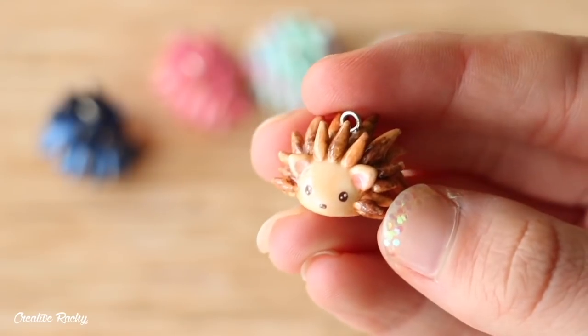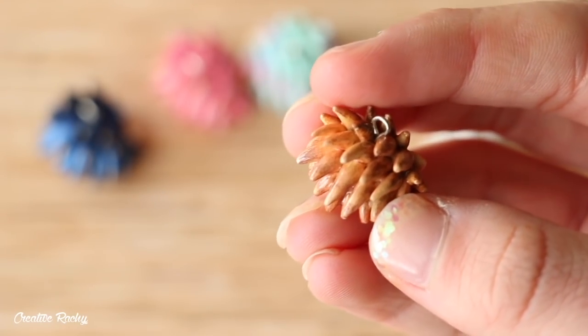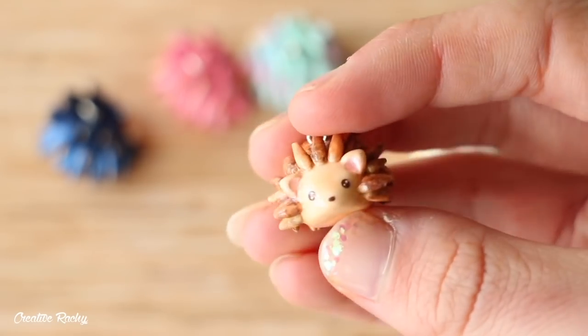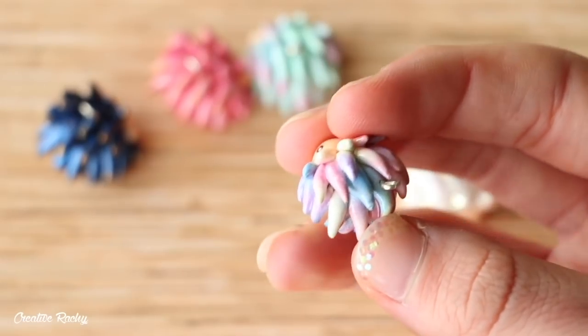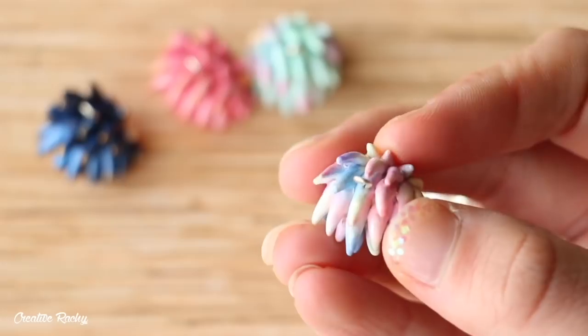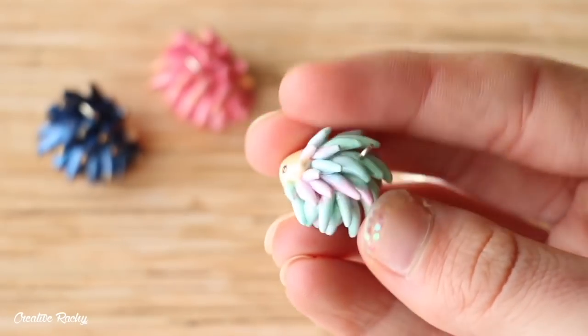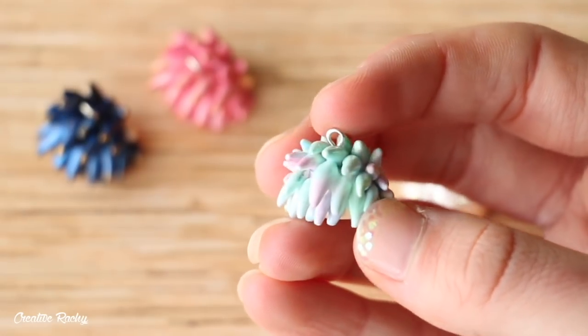So the first little hedgehog is a brown one, and the spikes have like different shades of brown on them, and that's what the bottom looks like. This next one is shaded with some different colors, so it's got purple, pink, blue, and yellow, kind of like sunset inspired, I guess. This is another pastel one. This one has pink, purple, aqua, and blue, and it's much more pastel than the other one.